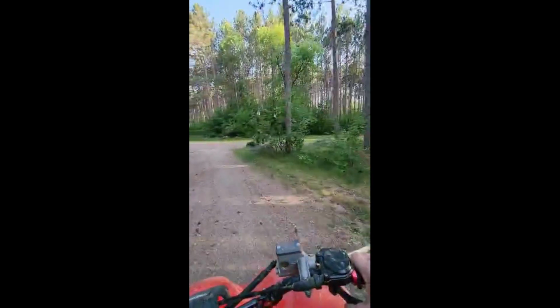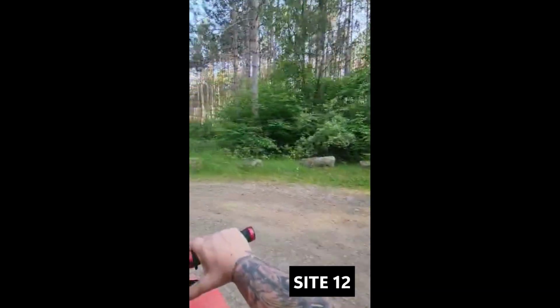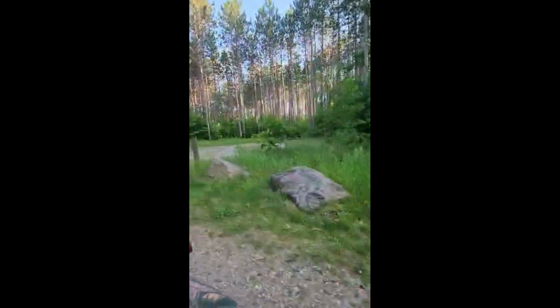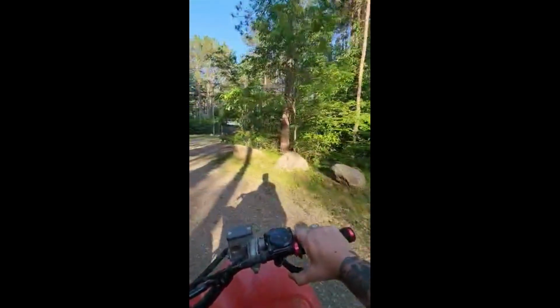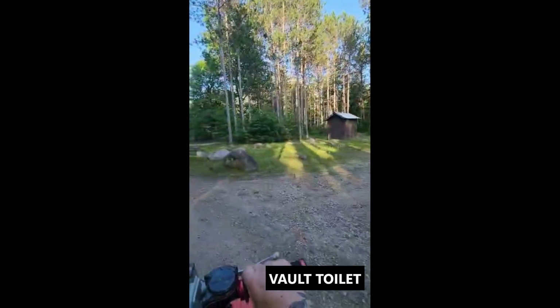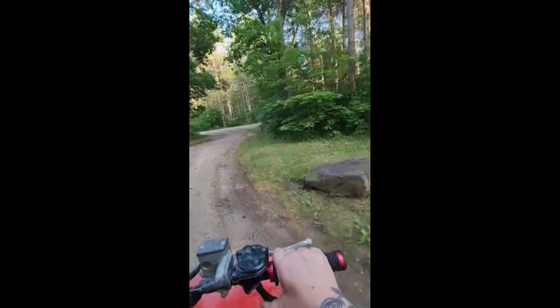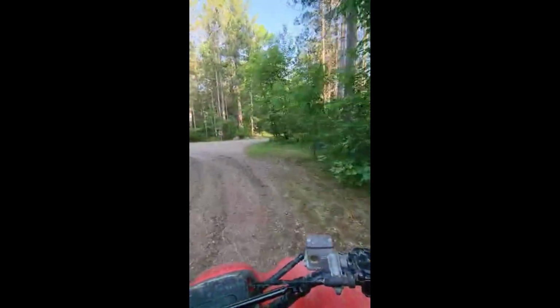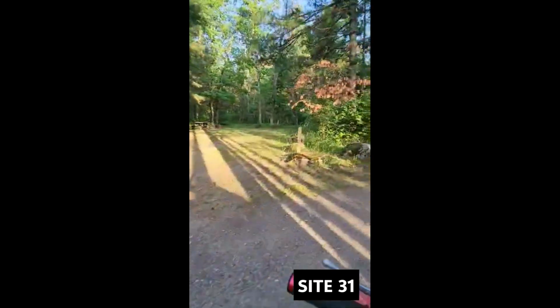Sites 12 and 13 are not only very large, they are backed by beautiful dense pines. At the end of this second loop is a vault toilet. As we make our way around this bend, the site numbers can get a little confusing your first time around. The first site on the left is Site 31.